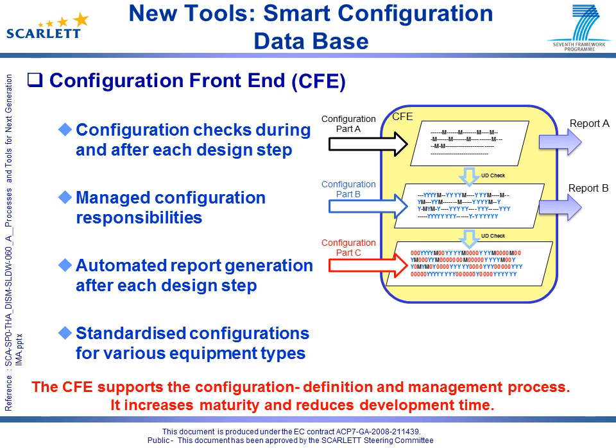Configuration Part C is added to the configuration. Compatibility between Part C, Part A and Part B is checked. After usage domain check, report C is generated automatically. All parts for the configuration are generated. The load can be produced by the SDEE kit. The CFE is introduced to support the intelligent configuration, definition and management process. It increases maturity and reduces development time.